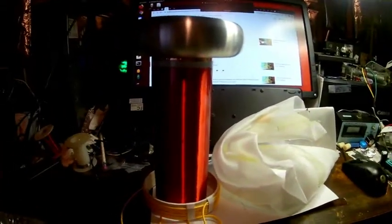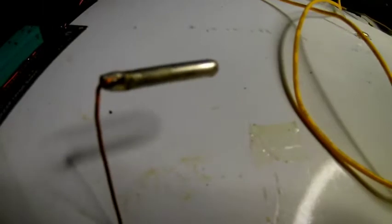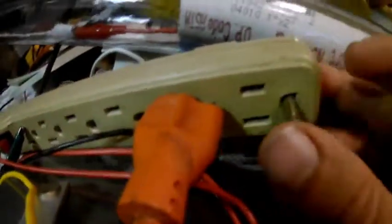Should be interesting. Okay, so I made my own ground. I pulled the ground pin out of one of these power strips, and I just soldered it onto a wire, and I got some high voltage wire and put a clip lead on the other side. And so I'm going to plug this in. Oh, come on. Anyway, here's our power strip, and there's really only one hole this can plug into, and that is the ground hole there.